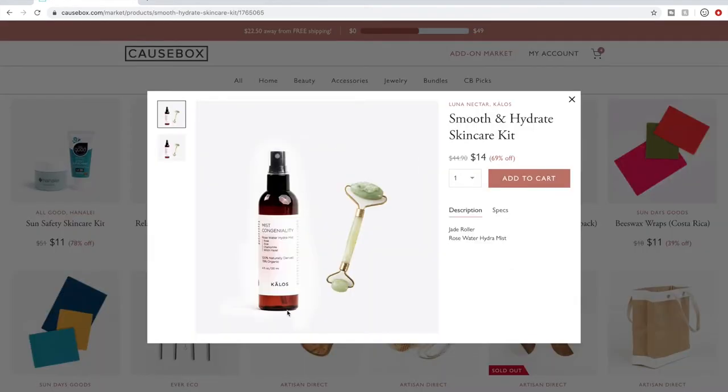So this brand Kalos, this also came in a box of mine, and I gave this away as a Christmas present, this rosewater mist. And I mainly did that because I am a little bit over the rose scent and rose mists. You know what I mean? Like, when people say over it, it sounds a little stuck up, but I'm rosed out, let's call it that.